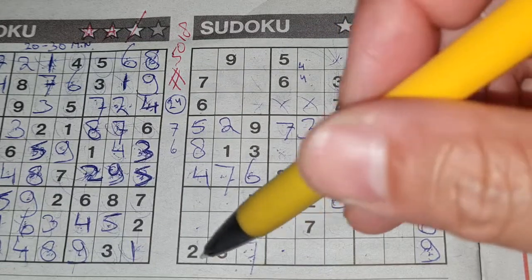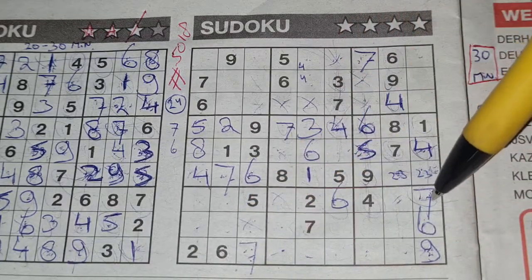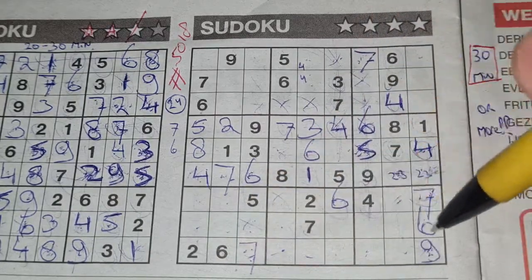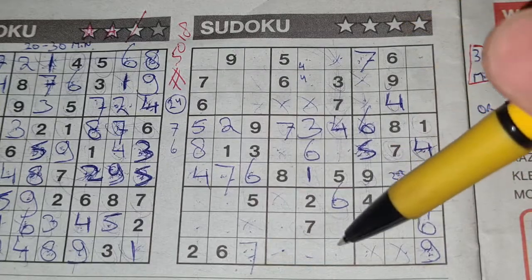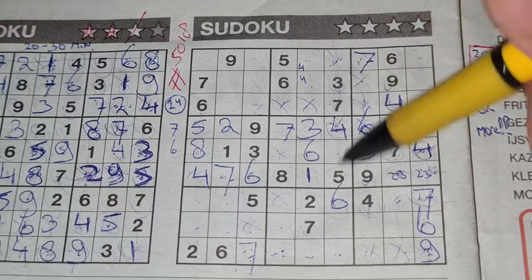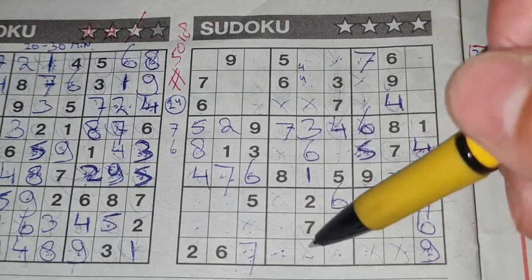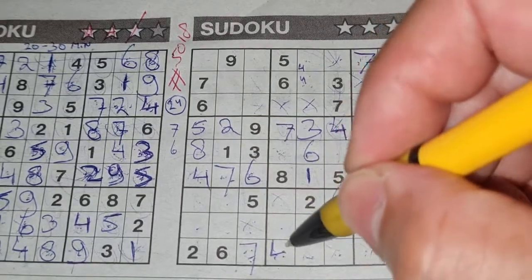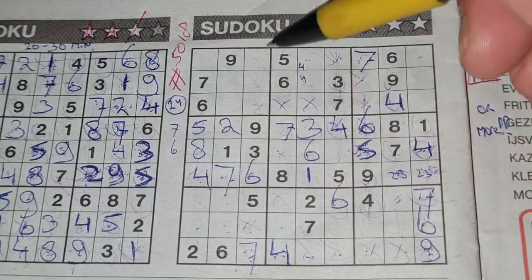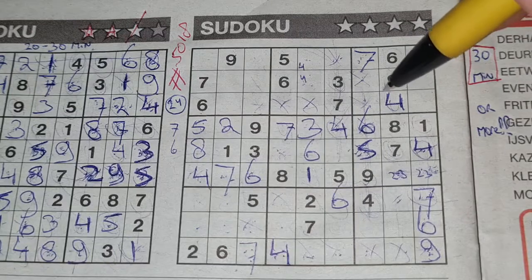Alright? And in the last row, we have 5 missing numbers. One of the missing numbers in the last row is the number 4. We have a 4 in this big square, so no 4 in these two boxes. So the 4 could be here, or there. We see a 4 in this column, so no 4 there. 4 in one of those two boxes in the middle column, so no 4 there. The only place left for the 4 should be there. 4, okay, and now I cannot continue with the 4.